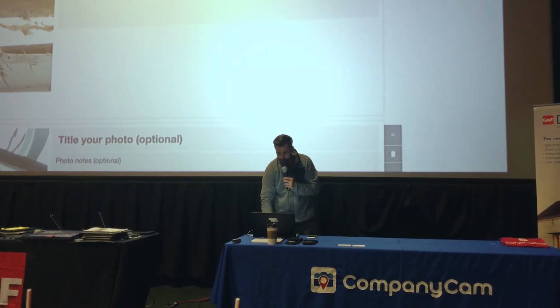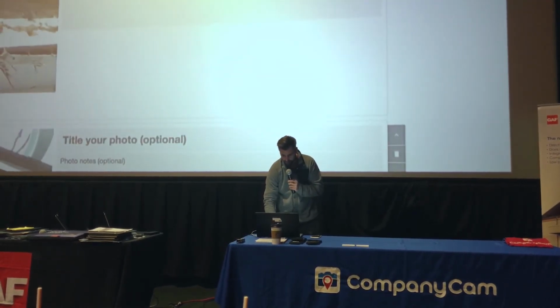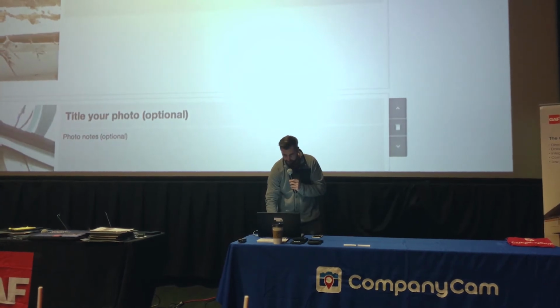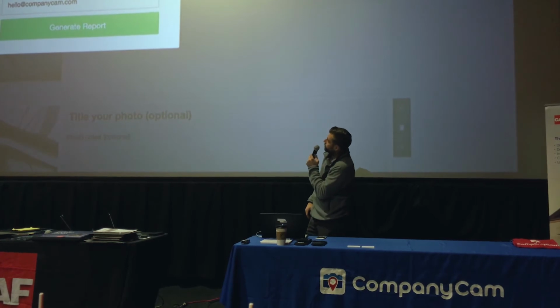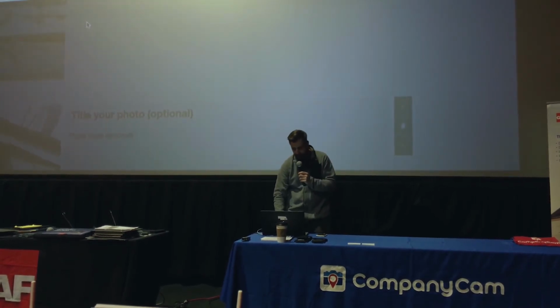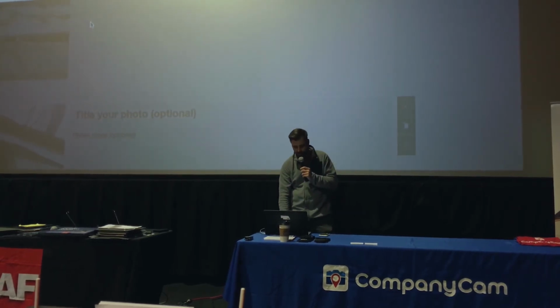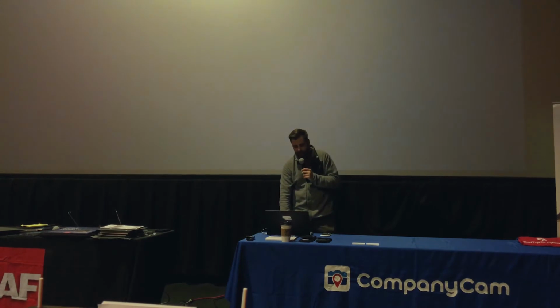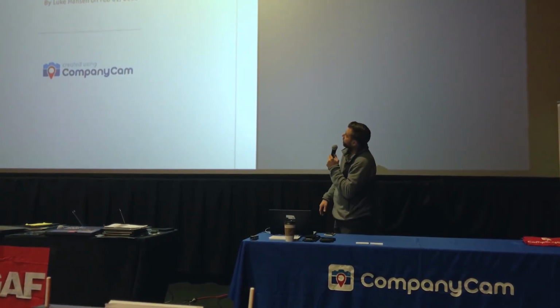But long story short, I can write a whole bunch of notes in here on the photos that I added to this report. And then once I complete that, I can save it as a PDF and choose whether I want 1 photo per page, 2 per page, whatever. And then it's going to generate this report and email it to me when it's finished. But since this is such a small report, it's going to load up here in a moment. What you're going to get out is this simple PDF.